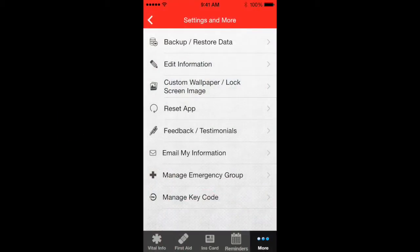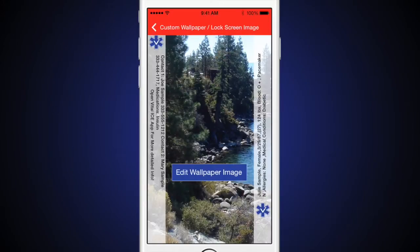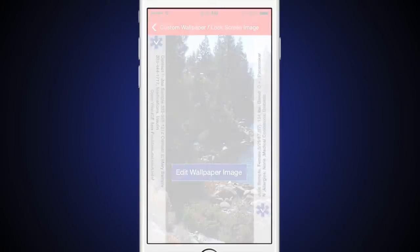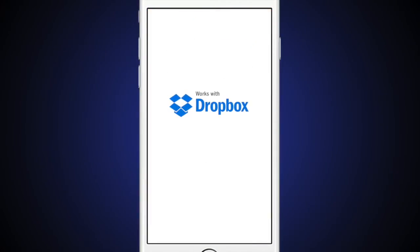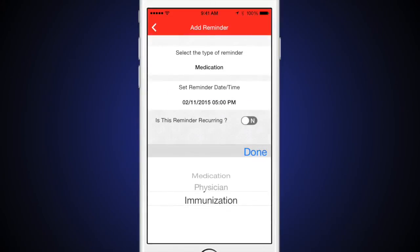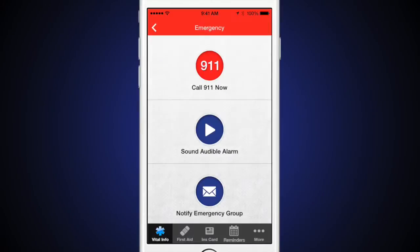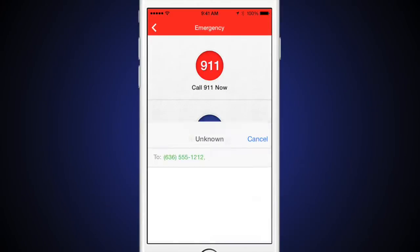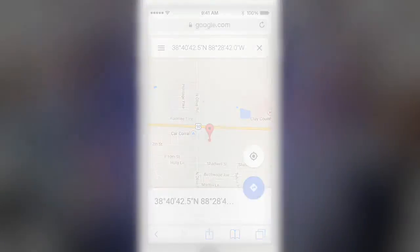Users may also choose to upgrade to Pro via in-app purchase to unlock some additional features, such as the ability to create a custom lock screen image that shows your vital health information, store photos of your current insurance cards, backup and restore to the user's Dropbox account, and a Reminders tab where you can set up alerts for medications, physicians, and immunizations. There's also an emergency group notification feature that sends a text message to group recipients along with a map showing the user's location.